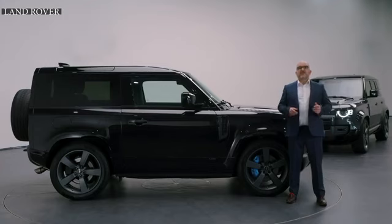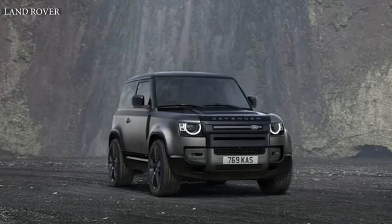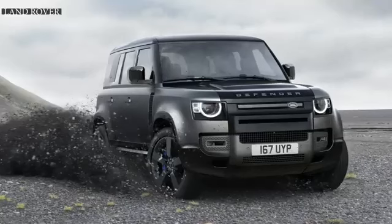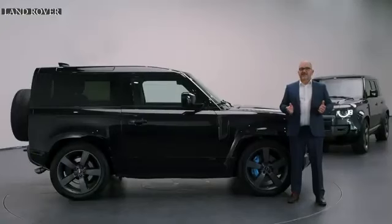Defender V8 will be available as both 90 and 110 in two specifications, V8 and V8 Carpathian Edition. The Carpathian Edition is distinguished by its unique exterior, a contrast black bonnet, roof and tail door, set against a satin wrap Carpathian grey. Beyond V8, for 22 model year, the Defender range will comprise 4 models.